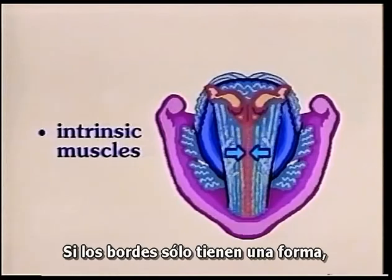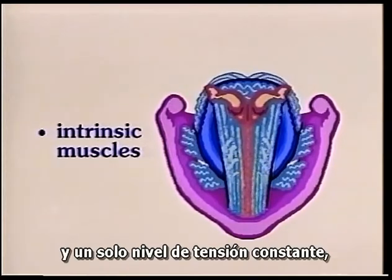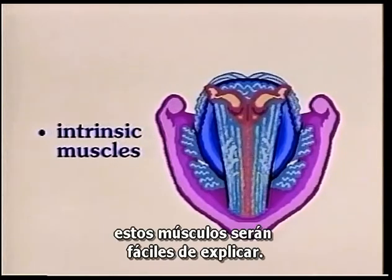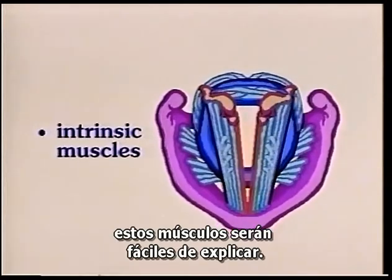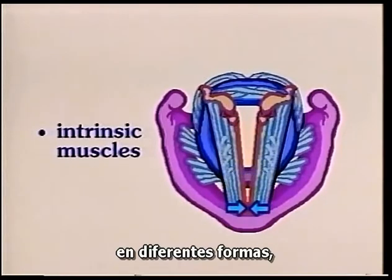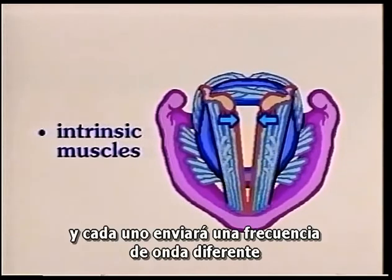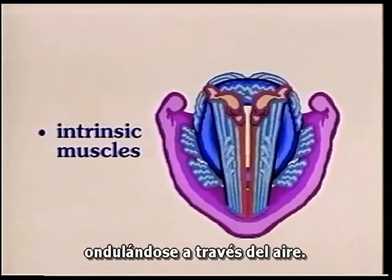If the edges had only one shape, one thickness, one length, and one constant level of tension, these muscles would be simple to explain. But the intrinsic muscles can transform these edges into many shapes, thicknesses, and lengths, and each will send a different pattern rippling through the air.